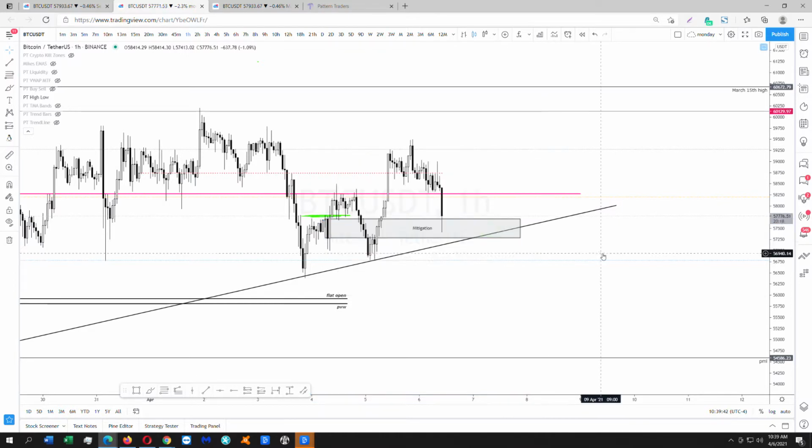Give me a light color. Great. Okay, cool. This makes sense, right? So we deviated under the mitigation block. So technically speaking, once we retest this mitigation block, bulls should step in here and bring us back up.